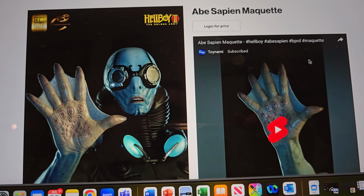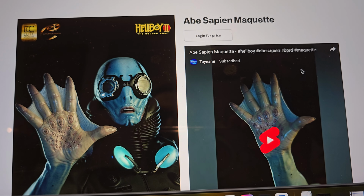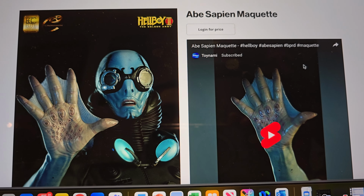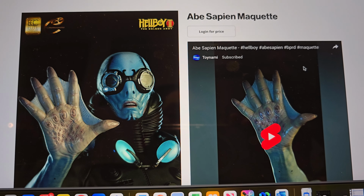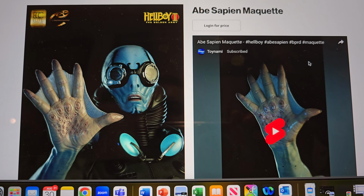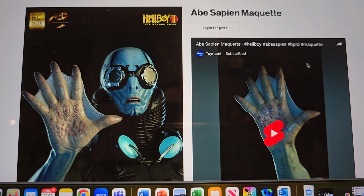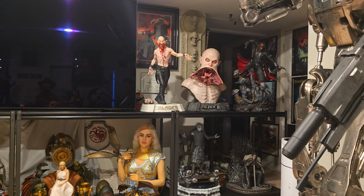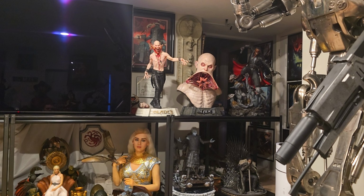So, it's very possible we get the Ape Sapien in September. And then I would get the Hellboy 1/3. There's an Ape Sapien bust, which I do like, but I don't think I need the bust. I would be perfectly happy with just the 1/3. And I'd kind of do it how I do my Hellboy setup, where it's like the Hellboy bust in the middle, Hellboy 1/3, and Ape Sapien on each side.